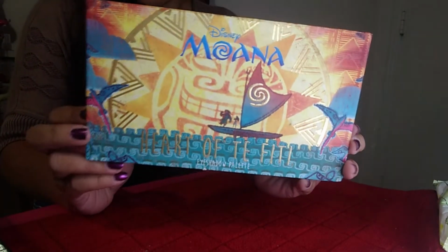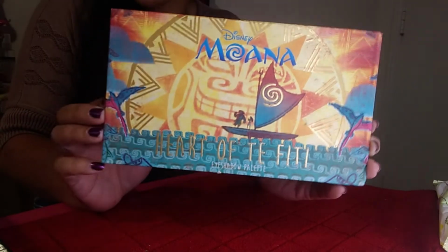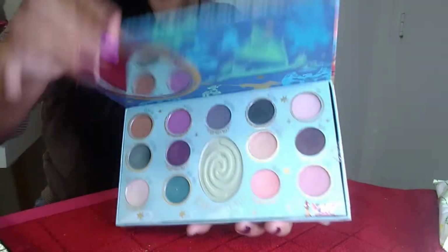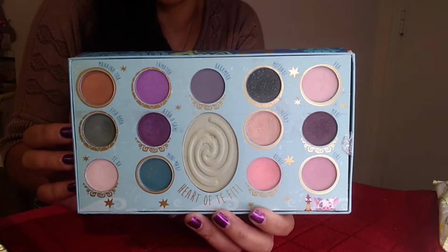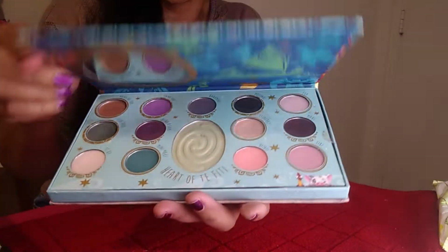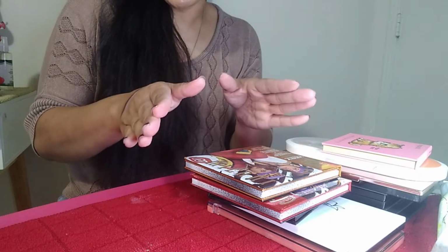This one is the Moana Hard to Defeat palette. I got this obviously because it's Moana. Moana is my absolute favorite Disney princess. I love the artwork on this. There is no weight to this palette. This palette is so cheap. The color story, oh my god. There is no pigment to any of these. It's very chalky. It's very powdery. They did my girl Moana wrong. The only reason why I'm keeping this and hanging on to it is because of the artwork, and I like to display it.